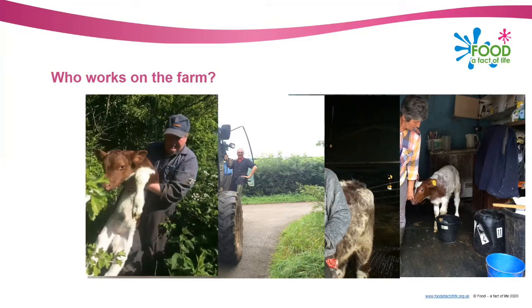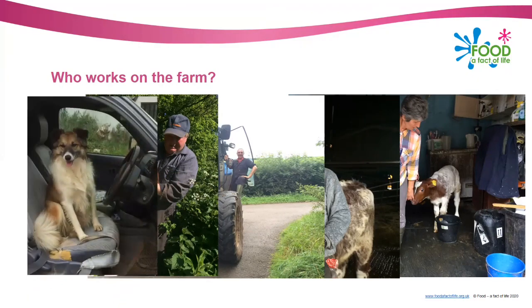We've got another team member here then. This is Steve. So Steve has been with us for nearly 40 years now. And here he is, a little calf had fallen into a hedge. And here he is just trying to help him out. But Steve can do both jobs. Steve works with livestock and he works with tractors. So that makes him a very versatile, very useful person to have about on the farm.